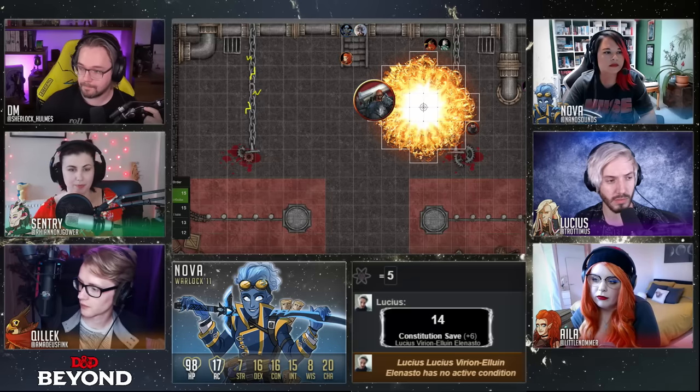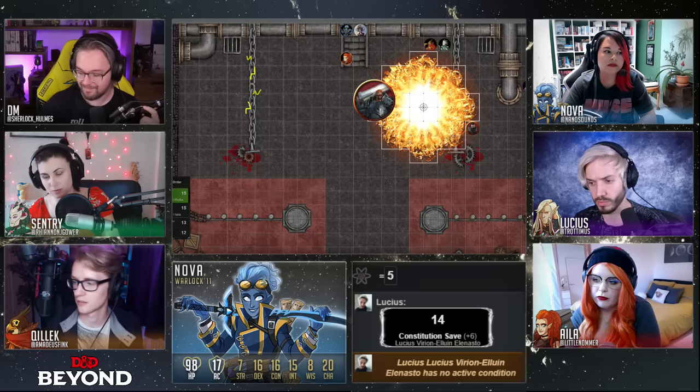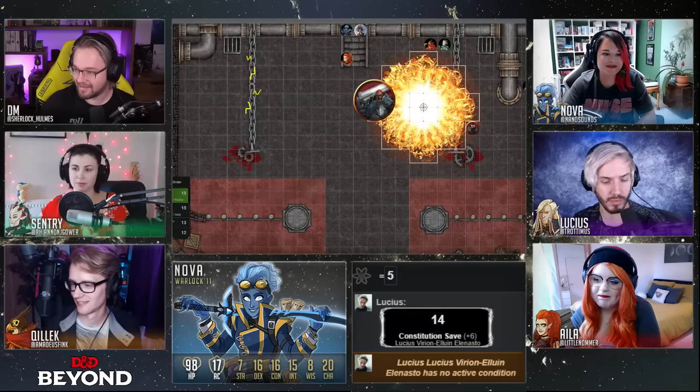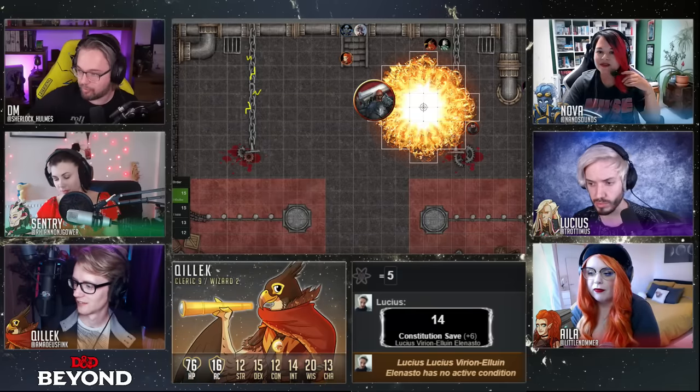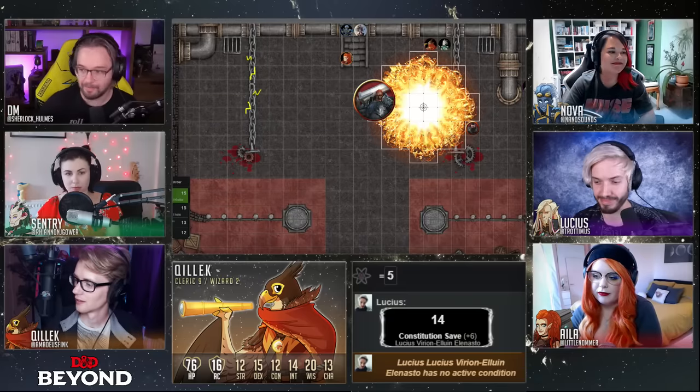I'm fully prepared for this to fail, but I want to cast Entangle on the giants. Is it a strength save? It's a strength save. How is it? Yeah. These guys look pretty strong. That's a 20. Unnatural, but just 20 straight up.